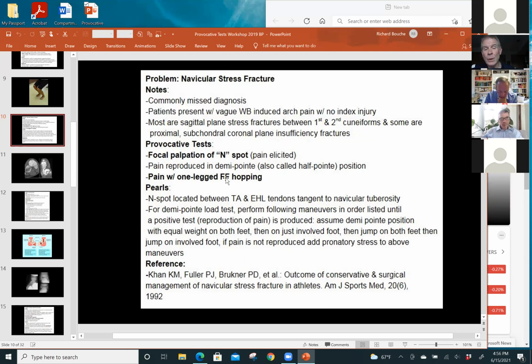Here's another one, the one-legged forefoot hopping. When you do that demi-pointe position, or you have them hop on it, another application for your hopscotch kind of maneuver. So the N-spot is between the tibialis anterior and the EHL. It's very specific. If you move one thumb breadth medially, you'll miss it. If you move one thumb breadth laterally, you'll miss it. It's got to be on that spot because that's where the fracture is.